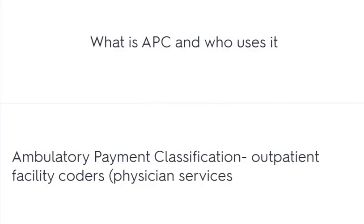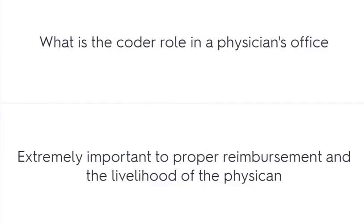What is APC and who uses it? Ambulatory Payment Classification, used by outpatient facility coders, physician services. What is the coder's role in a physician's office? Extremely important to proper reimbursement and the livelihood of the physician.